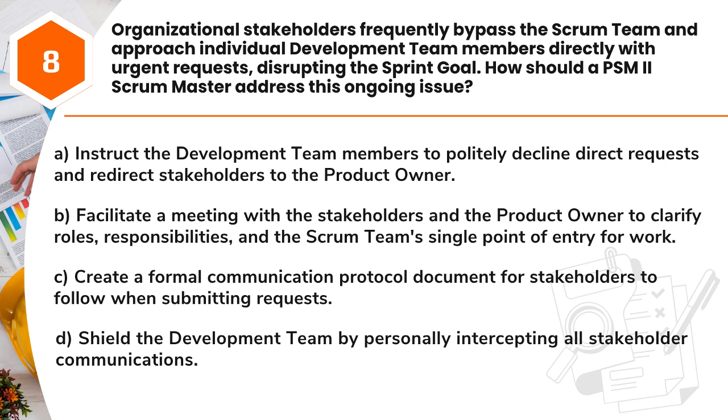A. Instruct the development team members to politely decline direct requests and redirect stakeholders to the product owner. B. Facilitate a meeting with the stakeholders and the product owner to clarify roles, responsibilities, and the Scrum team's single point of entry for work. C. Create a formal communication protocol document for stakeholders to follow when submitting requests. D. Shield the development team by personally intercepting all stakeholder communications.